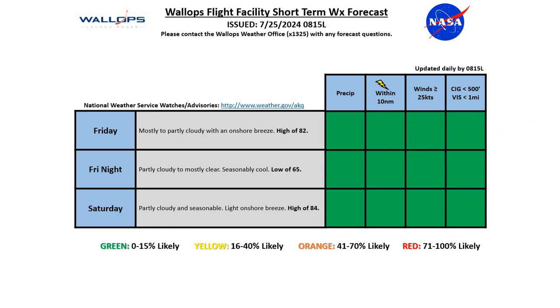as well as into Saturday. Friday night, we'll see partly cloudy to mostly clear conditions. We'll see seasonably cool conditions, slightly below average with a low around 65 degrees. And as we go into Saturday, partly cloudy, pleasant, seasonable day with a light onshore breeze, a little bit lighter than what we'll see on Friday, and a high temperature of 84 degrees, which is right about average for this time of year.